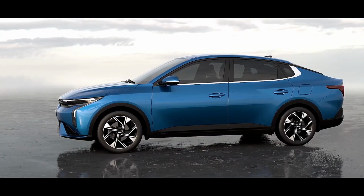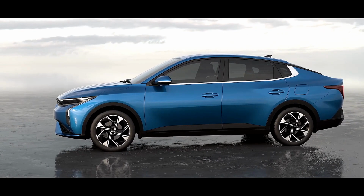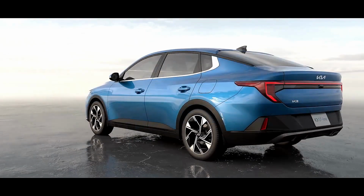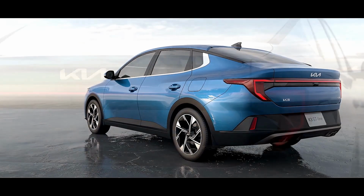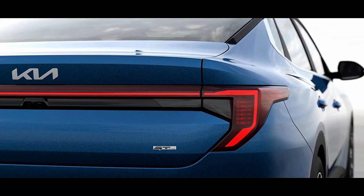When it comes to safety features, despite being a compact car, Kia has you fully covered. The range includes 6 airbags, electronic stability control, ABS, automatic emergency braking and warning systems, blind spot monitoring, rear collision warning, and lane keeping assistance system.